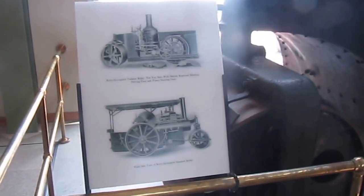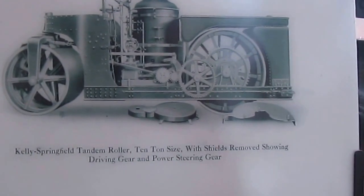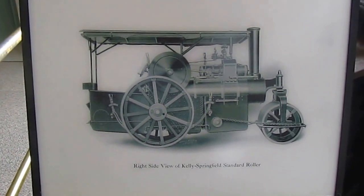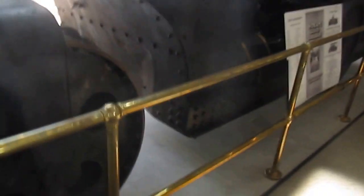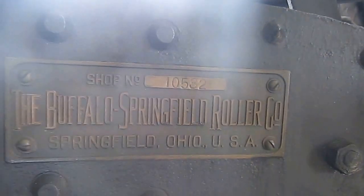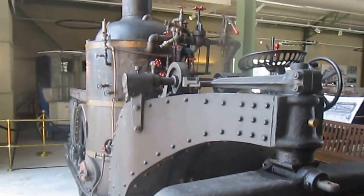I'll cover this part here in a few minutes when I get around here. So, Kelly Springfield tandem roller, 10-ton size, with shields removed, showing driving gear and power steering gear. Right side view of Kelly Springfield standard roller. Buffalo Springfield roller. This is showing obviously the shop number. Wow, this is apparently what they used to construct roads and pavement in the old days.